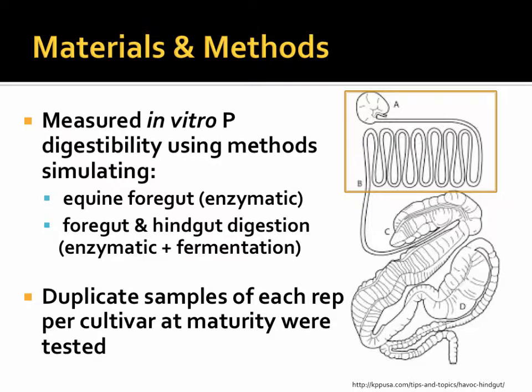We also measured in vitro phosphorus using methods that simulated equine foregut or enzymatic digestion that occurs in the stomach and the small intestine, and also foregut plus hindgut digestion, so it also includes that fermentation that's going on in the latter part of the equine digestive tract. We used duplicate samples of each rep per cultivar at maturity.